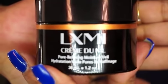Next thing I'm gonna do is moisturize. I'm using the LXMI Cream Du Nil Moisturizer. This is a pore refining moisture veil. This is my absolute favorite moisturizer. So we're just gonna apply that like so. Gotta get all this really good skin prep going before we do our makeup.